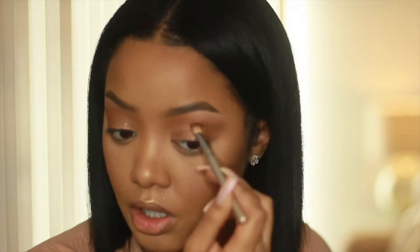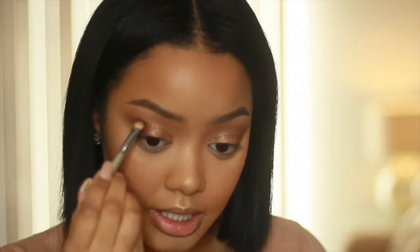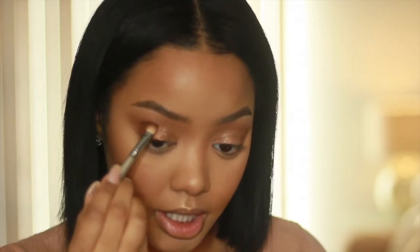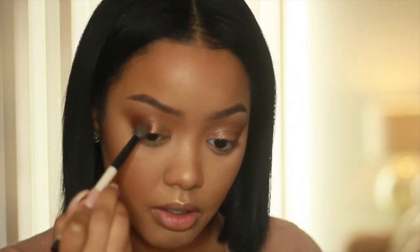So we're almost done. I'm gonna deepen it up a little bit more, and I'm gonna take the shade Cheens. It's a great dark brown because it is pretty dark and pretty pigmented, but it just blends out so easily. Such an easy blendable brown shade.